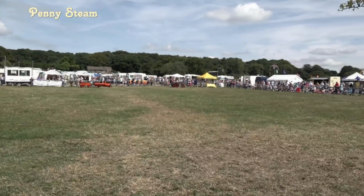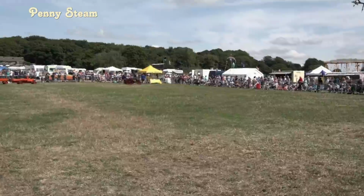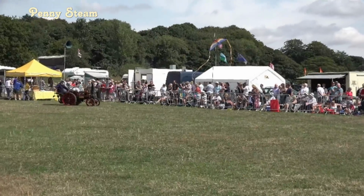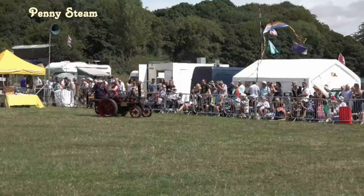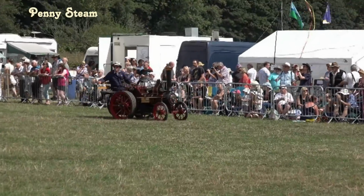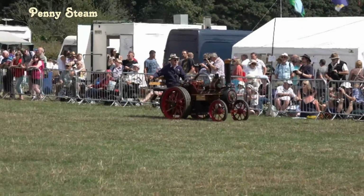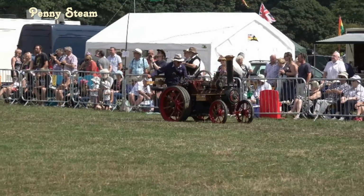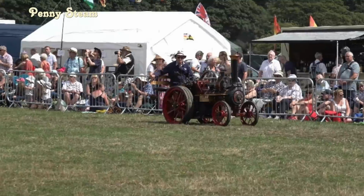Slow down. You're not at Lincoln now. Number 16, the Bristol bus. They're owned by Mr. N. Smith. 15 is the Scania truck, again owned by Mr. Smith. Seen these before, 2 or 3 rallies last year as well.